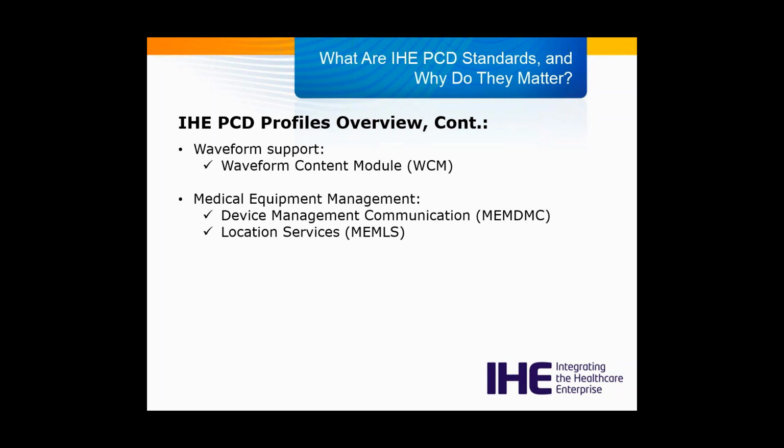The Waveform Content Module, or WCM, provides support for waveform data in both snapshot and continuous formats. Finally, there are two profiles surrounding medical equipment management: the Device Management Communication profile, which covers device status and potential necessary repairs, and the Location Services profile, which helps to track the physical location of both devices and persons within the hospital.